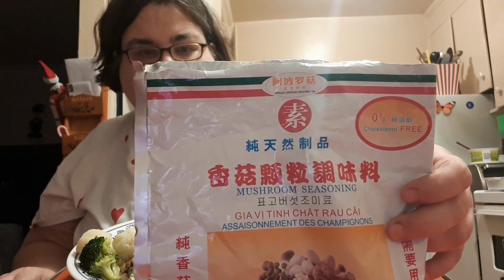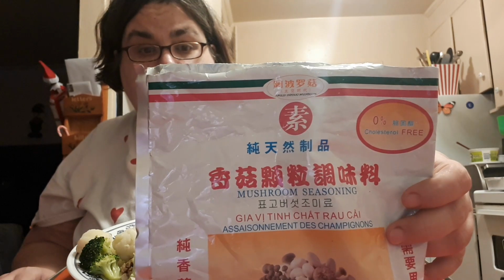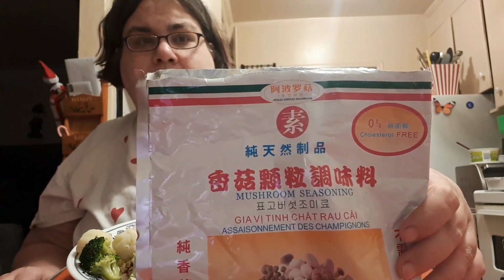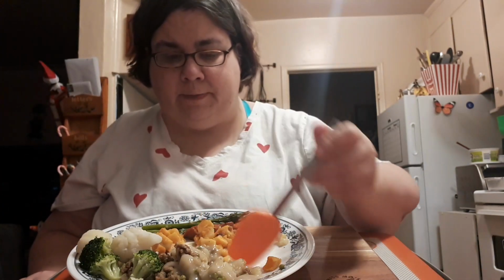I talk about mushroom seasoning a lot because we use it a lot. So I'm going to show it to you. This is the one that I buy. The ingredients are mushroom powder, salt, and mushroom extract. There are many different brands, and some of them have MSG. I can't do MSG, so I don't buy those ones. Some of them have other additives added to it. But we really do try and get the one that is just mushrooms and salt. It is quite salty, so you don't use a lot of it. But it's like the secret ingredient.